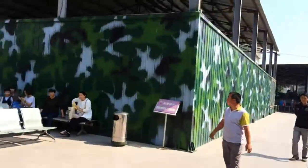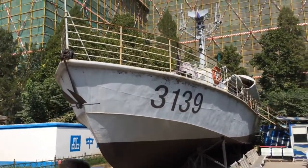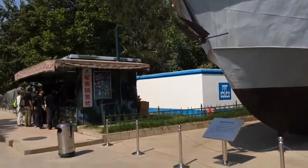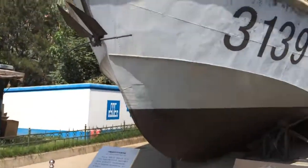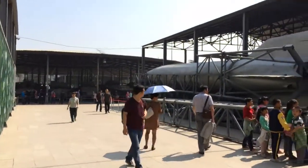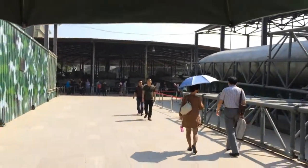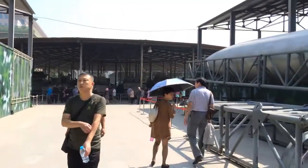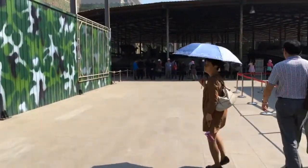There's an old ship. Chinese missile boat 024. The war to resist U.S. aggression and aid Korea is the Korean War.